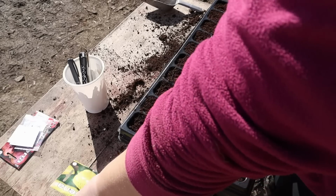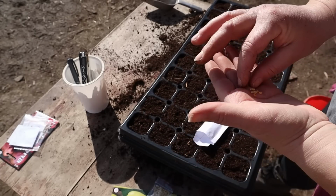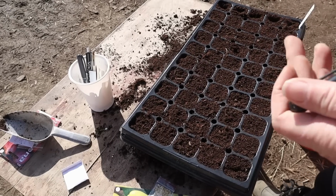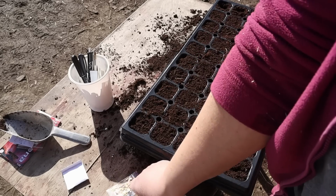So 50. So I will do 5 of these. I usually start very good, like I put notes everywhere and everything, but then it goes down the hill.